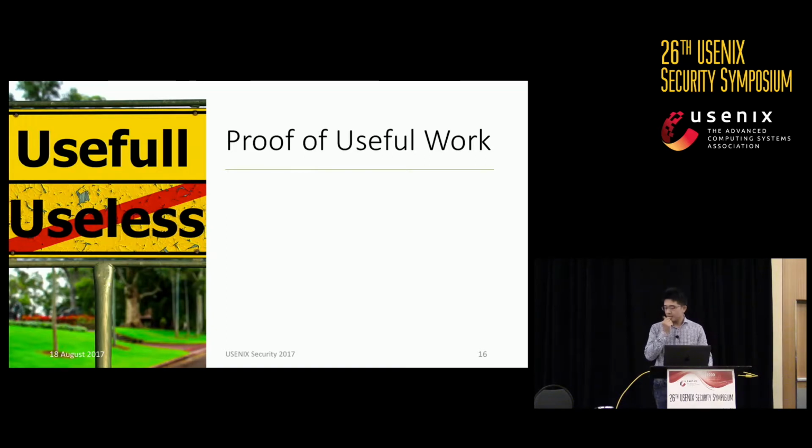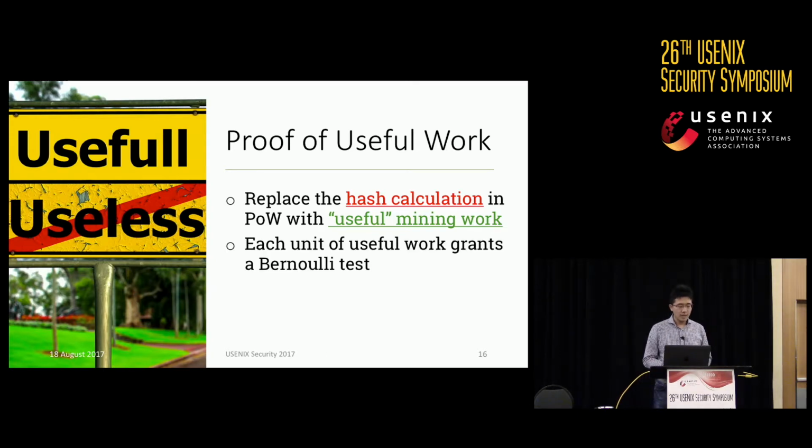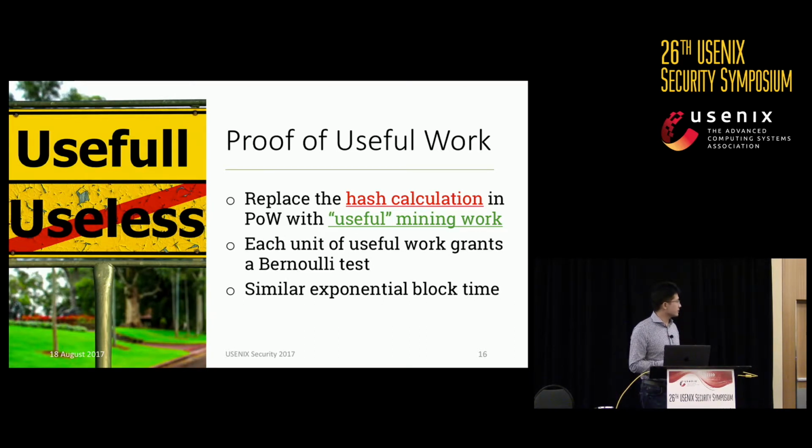So this insufficiency of existing solutions leads us to the idea of proof of useful work. In proof of useful work, we replace the hash calculation in proof of work with something useful. And similarly, each unit of useful work will give the miner a chance of a Bernoulli test. Following the same reasoning as for proof of work, proof of useful work will generate a similar exponential block interval, as you will see later in detail.